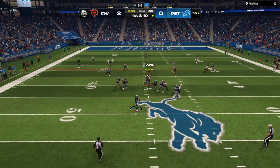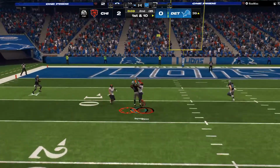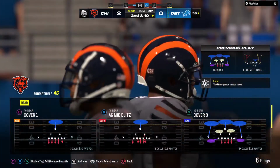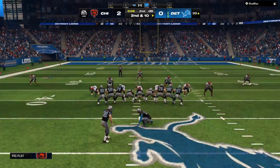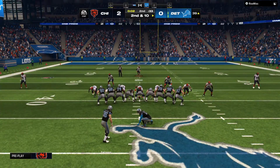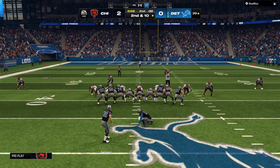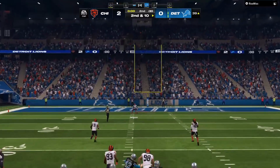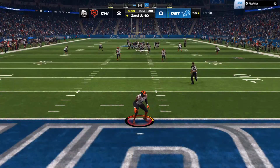Now it's Goff. And that is incomplete. Well, nearly another interception there. That would have been 2 drives in a row with a pick. He's got to start taking care of the ball way better than what we're seeing. Interestingly, that throw was probably worse than the one he threw the interception on last drive, but fell incomplete.